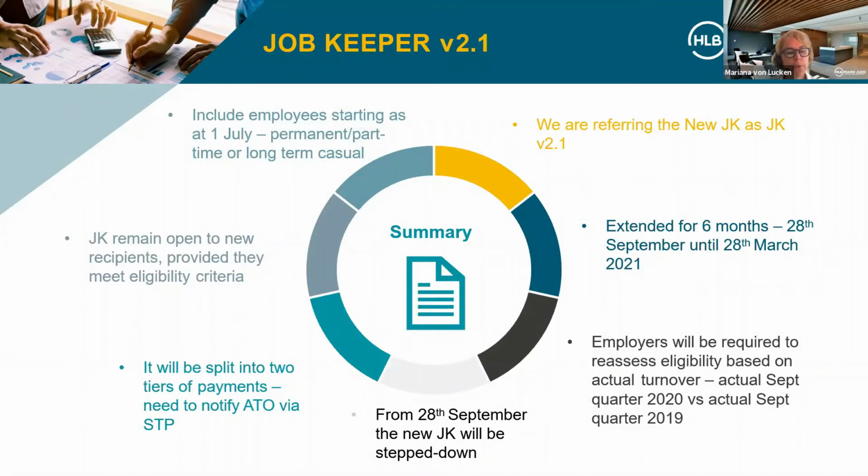So JobKeeper remains open to new recipients. So if you weren't on JobKeeper 1, you could potentially meet JobKeeper version 2.1, but you still have to meet the criteria for JobKeeper 1. So the question is, why weren't you on JobKeeper in the first place? But anyway, let's leave that aside. If you're in a very unusual situation like that, I think you'll need to have a chat with us separately.